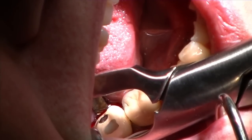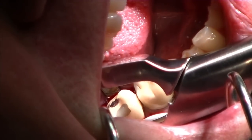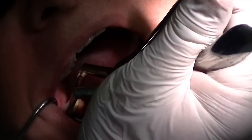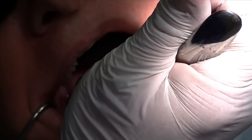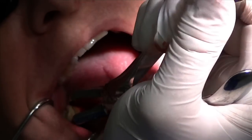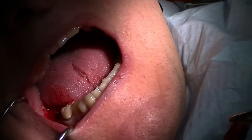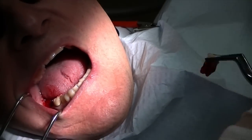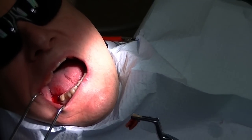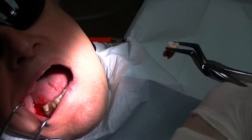Do you see the tooth move a little bit? We're engaging it, moving a little bit. So the tooth kind of jumped out of the socket, and we'll use our little instrument to grab onto it and simply rotate it back out of the socket. And you can see the buccal plate is totally intact. The buccal plate is totally intact. And we're able to remove a difficult extraction very, very simply.